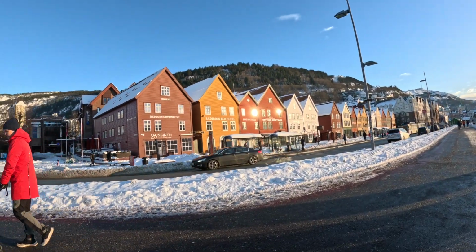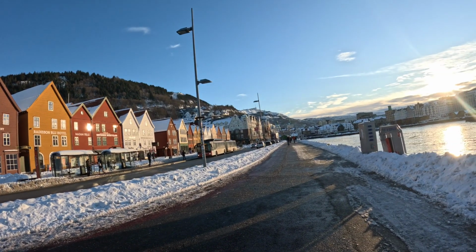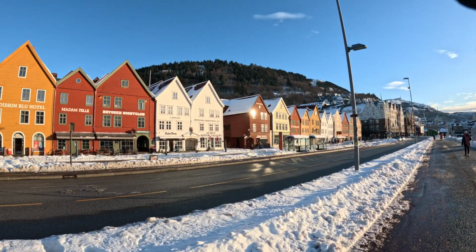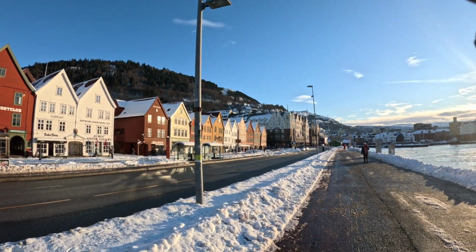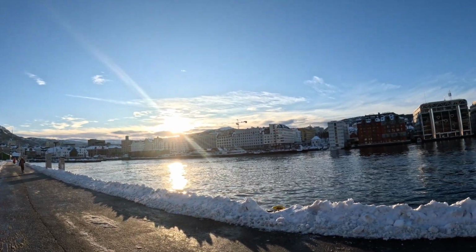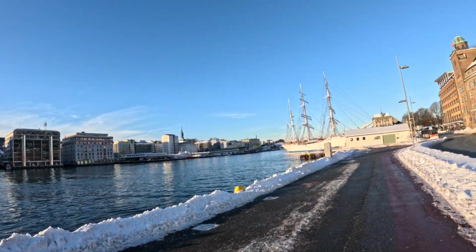So this is Bryggen. Bergen Bryggen here, they do some fantastic cinnamon buns and cakes and that. It's really nice with a coffee. And this is the whole of Bergen. The sun's glowing a little bit, but yeah.